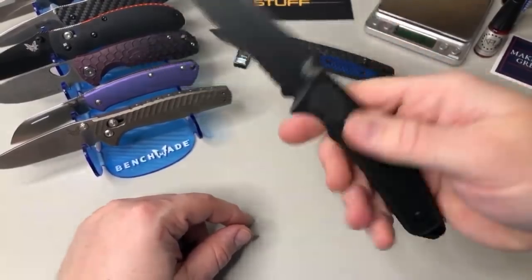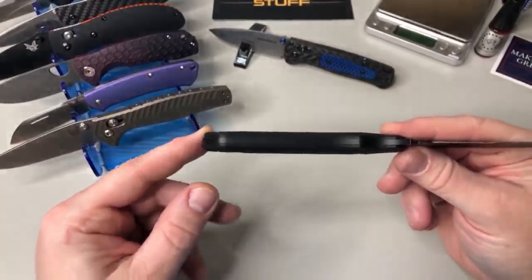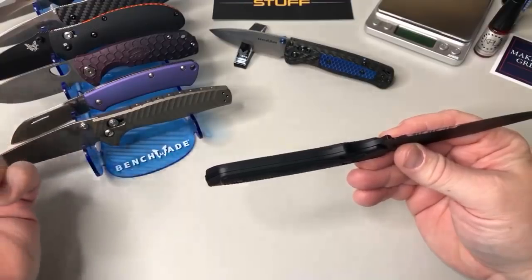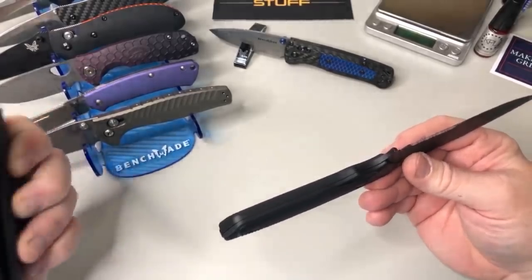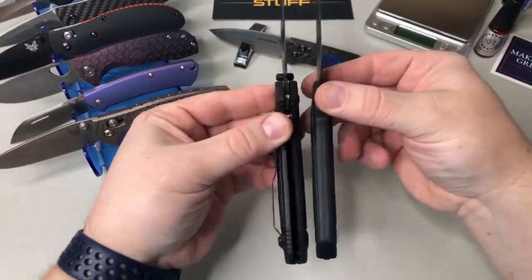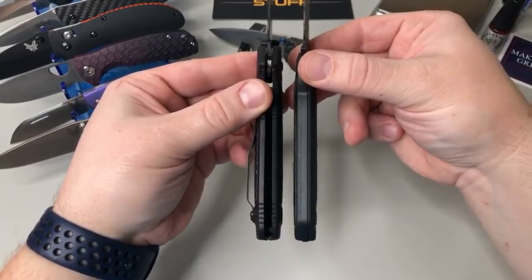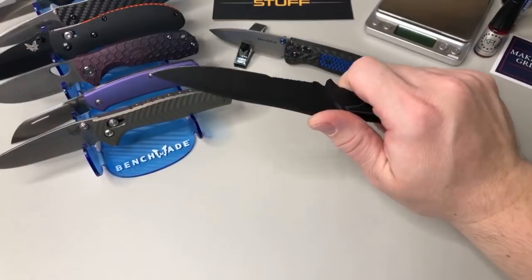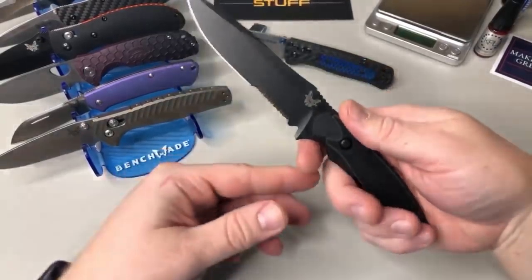So very smooth lines, very thin. I don't know thin-wise what we can compare it to, but let me get a stock knife here. Here's a stock Griptilian, and I'll compare it to this. So you can see how different the thickness is. This one's just so much thinner. So I really liked it, especially for a fixed blade. I'm not sure which way I'm going to carry this.